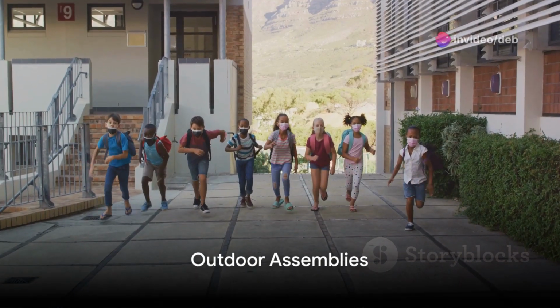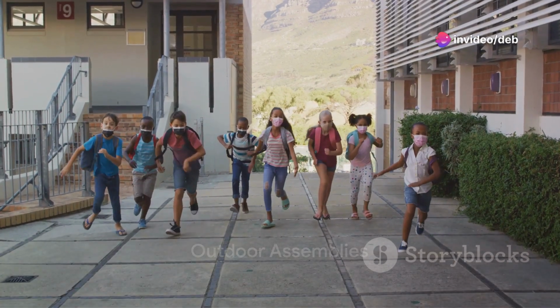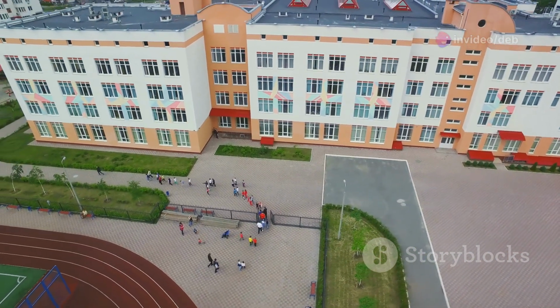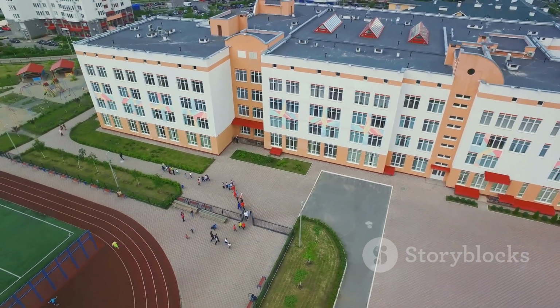Finally, consider holding outdoor assemblies occasionally. A change of scenery can be refreshing, and activities like yoga, meditation, or nature walks can promote mindfulness and well-being.